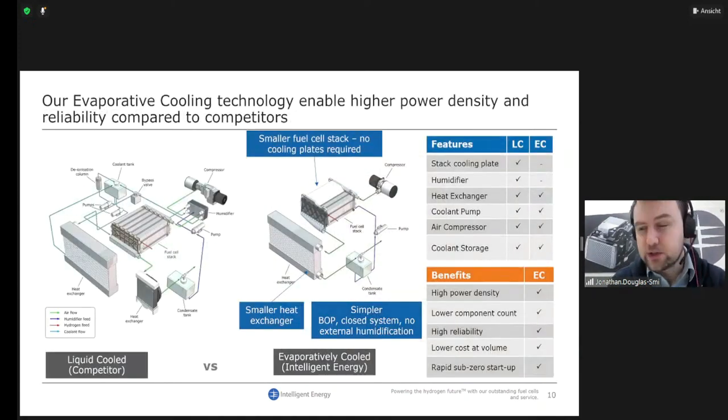This is the really interesting slide and highlights the unique selling point of our technology. Fuel cell systems are hard. They can get complex. Evaporatively cooled technology has the goal of removing that complexity and increasing the power density as a result, as well as reliability, with a lower component count and a lower cost at volume production.